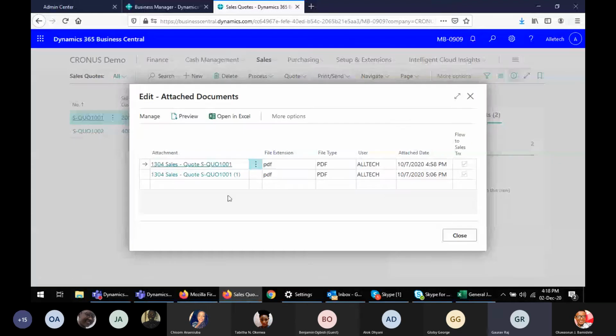So version 1, version 2, the first one was sent on 4.5.8. Then the customer called me and told me, hey, this doesn't look good. Can you change the price to this and this, or maybe a discount or something? Then the second version has been sent on 5.5.